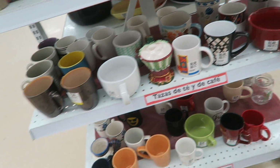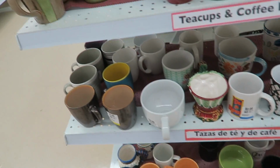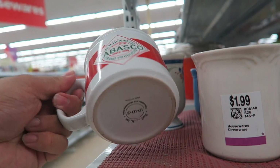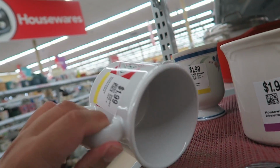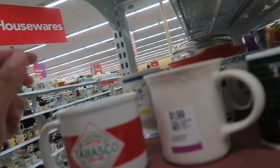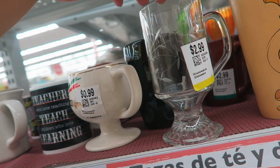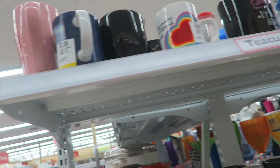Alright, I'm checking the mugs here. I feel like sometimes they don't have the best mug selection here. Either that or people buy them up before I even see them. Oh my gosh, this Tabasco mug is hilarious. This would be so funny for Zach. $1.99. Keep calm and follow your dreams. Oh, this Winnie the Pooh. It's a Princess House mug. That is Princess House.